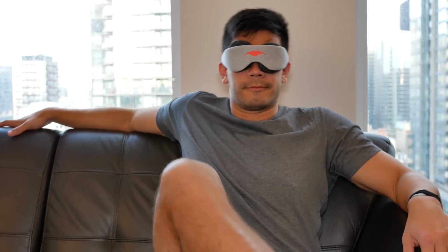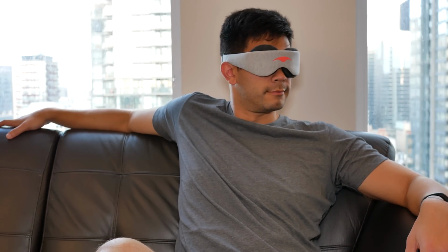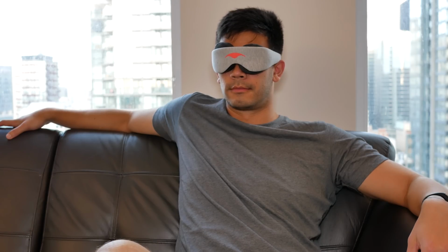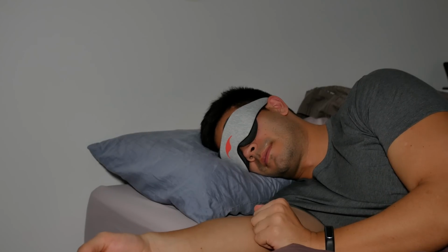Now, what I think the Manta sleep mask really excels in is when you're on an airplane or you're in public and you want to completely block the light, then it's probably the best type of mask you can get to block out all the light because you're not sleeping on your side, you're just sitting upright and you have the mask on. So there's very little chance for it to move around. But I notice that when I'm sleeping at home, I move around and the mask pretty much just falls off. And if I want to keep it really tight, it's really uncomfortable.